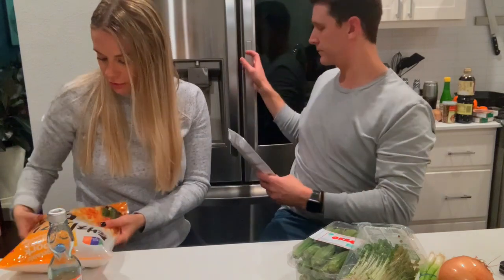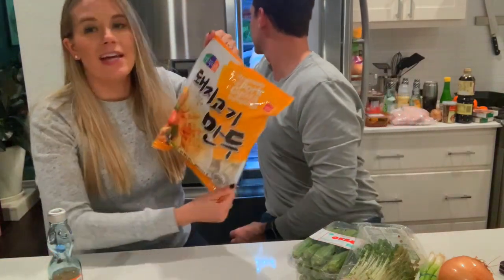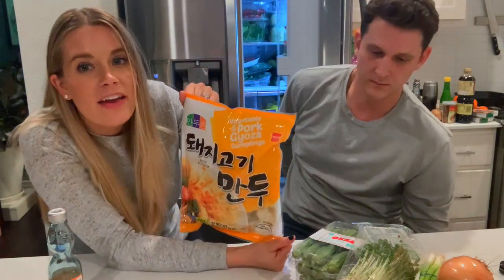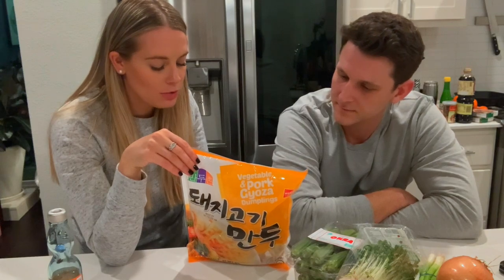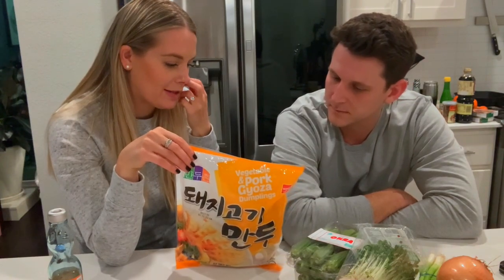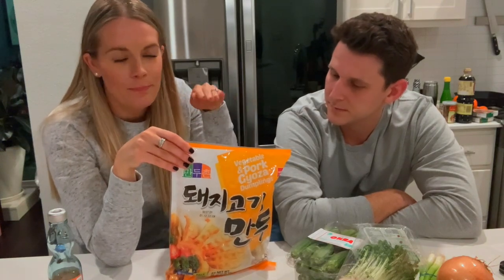We need to put these in the freezer ASAP. These are vegetable and pork gyoza dumplings. Gyoza is my life. I used to eat these all the time when I lived in Japan. I don't like them steamed and I don't like them in soup. I like them pan seared because they get that crust at the bottom. So good.